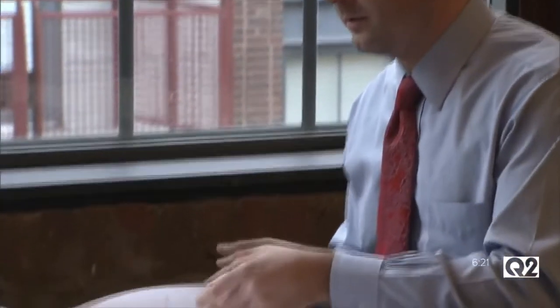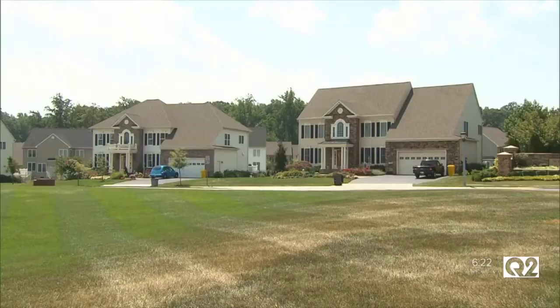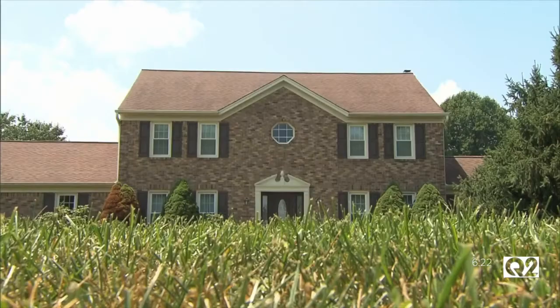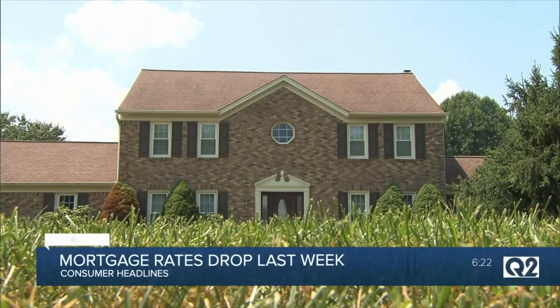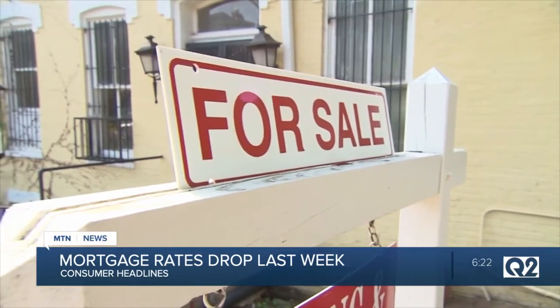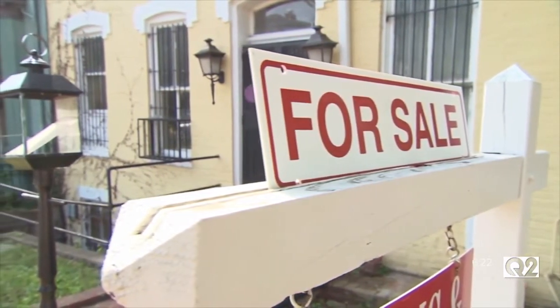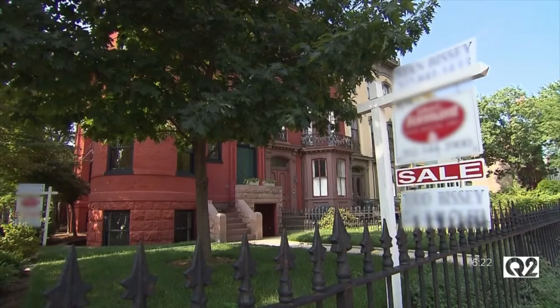Mortgage rates dropped almost 0.5 percentage point last week, the largest week-to-week drop in 14 years. The rate for a 30-year fixed-rate mortgage is now 5.3%, down from last week, but almost double where it was this time last year. Analysts at Freddie Mac say potential home buyers are getting out of the market amid fears of a possible recession.